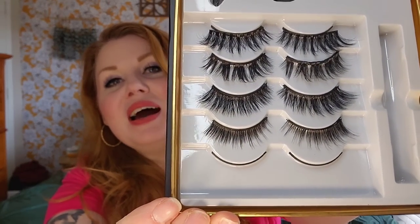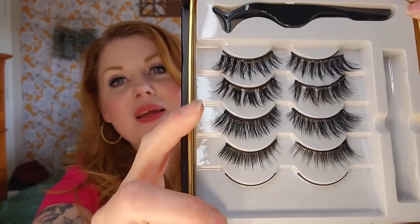And it came with a little mascara wand right here, but it fell out. I think my cat got it. But just a little disposable mascara wand, but I don't really need that anyway. But again, you do get 5 pairs of magnetic lashes, and they do have a pretty wide range. Now, I did not cut these or anything. They're not too long, because you don't really want to cut them because they have 5 magnets on each strip.